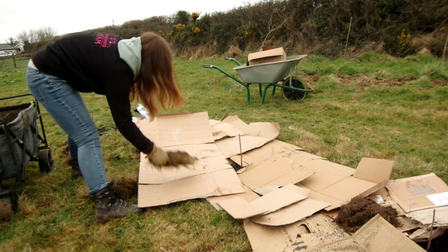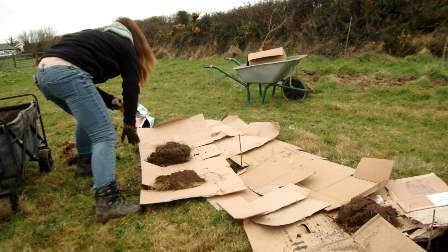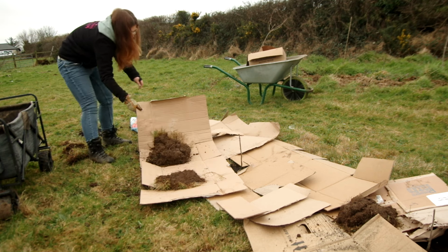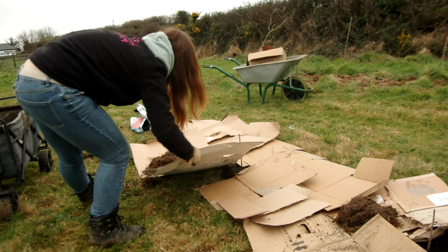I'm okay with that. I'm just using these bits of turf that I've dug up for this, just to hold these down before I get the mulch later on top so it doesn't all fly away.